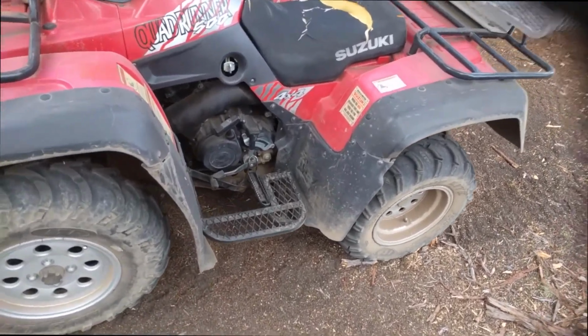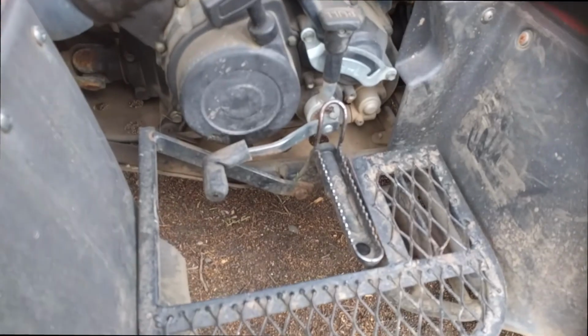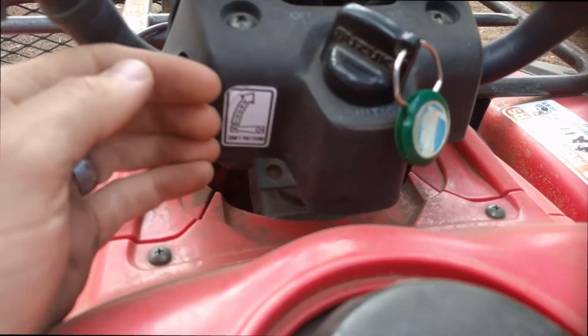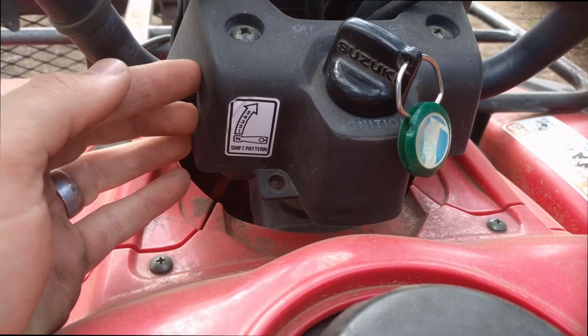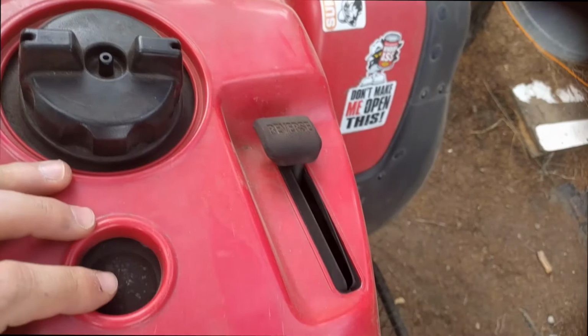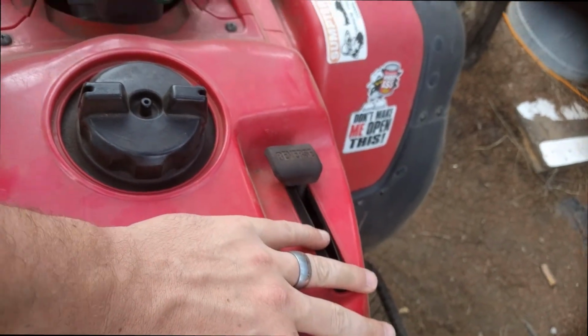You can see that it also, the big difference, it has a shifter on there. There's your shift pattern. It's not wanting to focus. But there you go. Neutral on the down, and then you've got 5 up from there. Reverse: if you're in neutral, you pull that back, it'll hit into reverse.